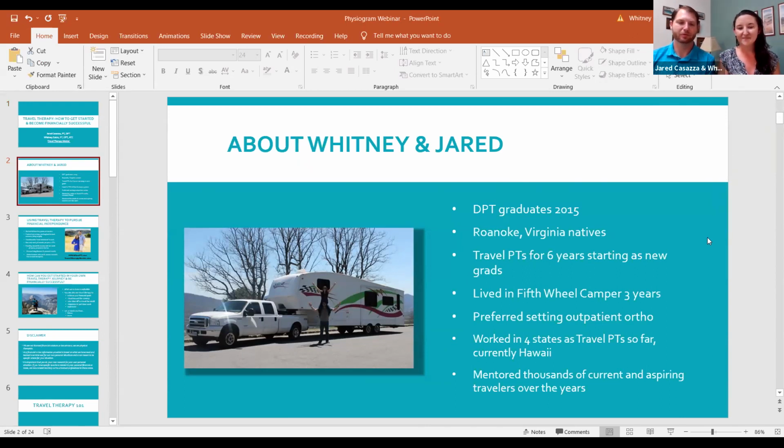We lived in a fifth wheel camper for about 3 years. Here's a picture of the camper. We used that to travel around and live in, and it was an interesting experience. There were some pros and cons, but it was a lot of fun and something we look back on fondly now.